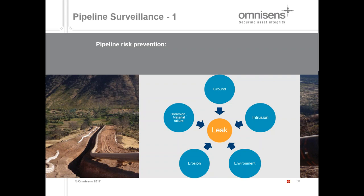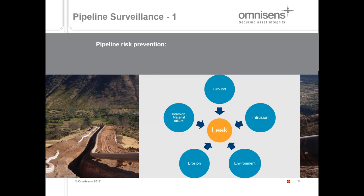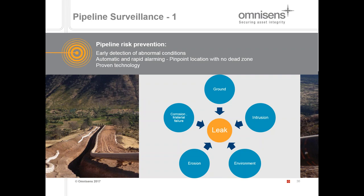There are also some challenges associated with ground movement, third-party intrusion, either accidental or intentional. There are some environmental impacts on the pipeline, erosions, and all sorts of problems on right-of-ways. And all these problems can result in a leak. And if the leak is not detected in a timely way, then a catastrophic failure is possible. So what is important is to detect the abnormal conditions at an early stage. It's also important to have continuous monitoring that allows you to detect and locate the information with no delay. And finally, you need to have the reliability of the technology. So that's the reason why we've been doing it for a long time.